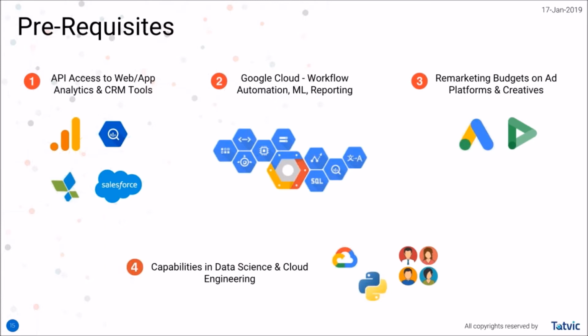So you can use either Google Ads or Display and Video 360 as your advertising platforms, based on the type of Google Analytics that you have. Fourth, and the most important priority, which is currently missing in today's marketing landscape, is capabilities in data science and cloud engineering.